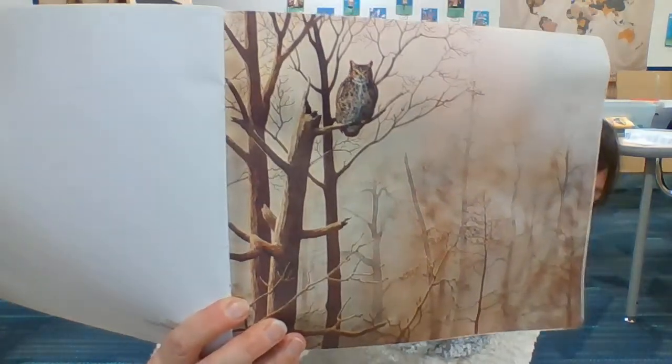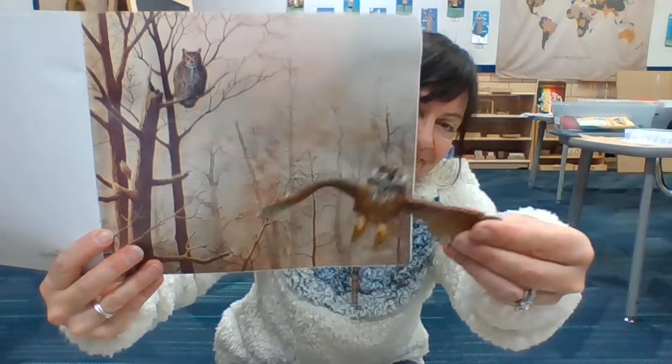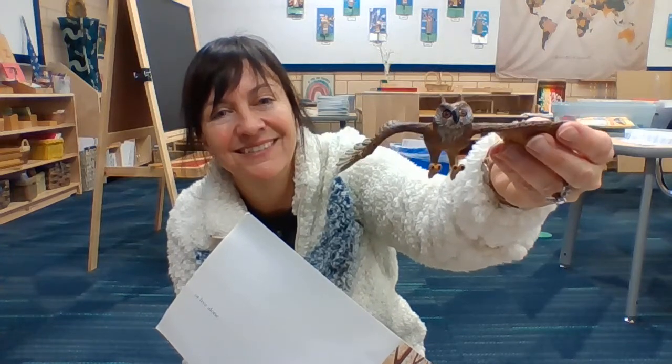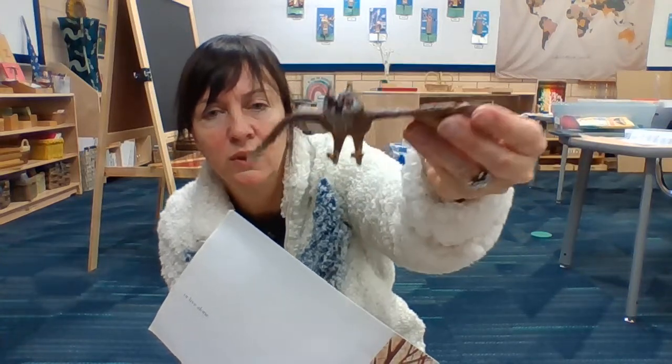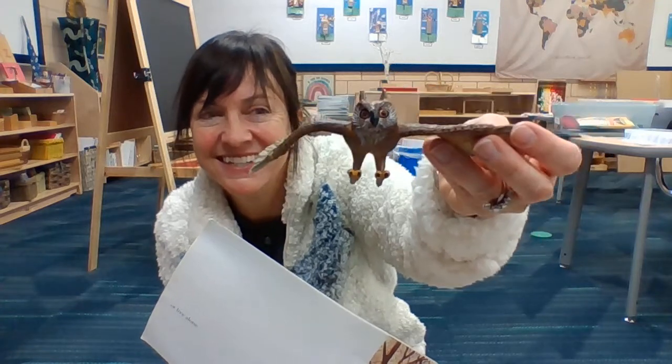Some birds live alone, like the owl. And do you know what's neat about the owl? The owl sleeps during the day, and he's awake at night. Why would he be awake at night? Yes, to hunt. He hunts at night.